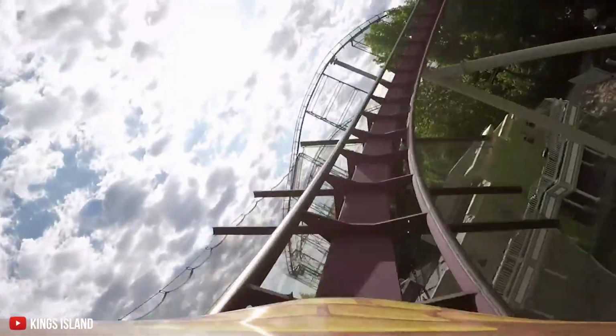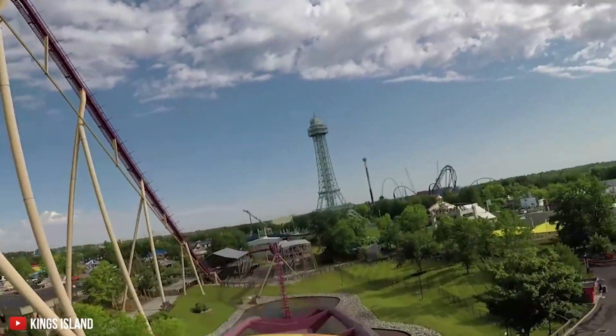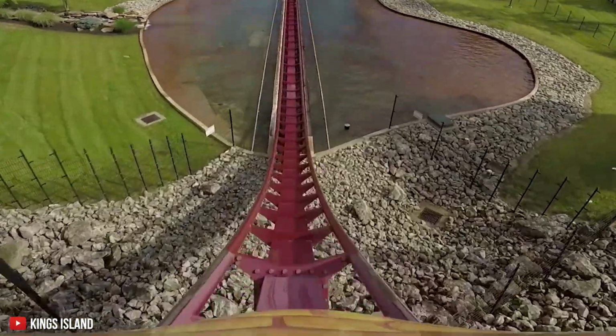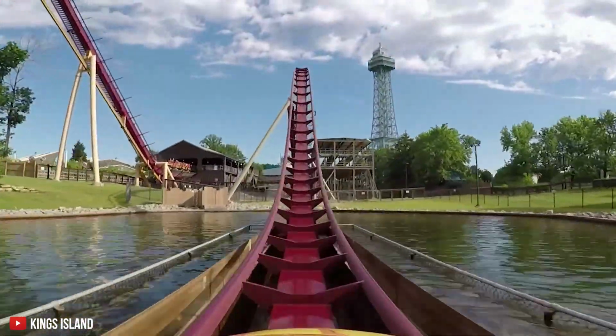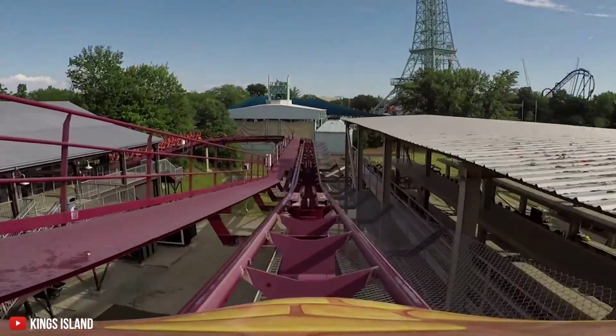Then you head into a tight right-hand banking helix and dive into the ride's finale, a splashdown that slows the train in the most theatrical way possible as it heads into the final brakes. From the top of the lift hill to the brake run, Diamondback's duration is about 1 minute and 12 seconds long.